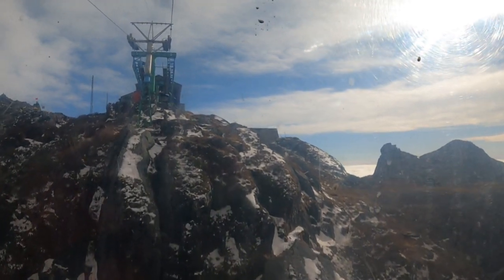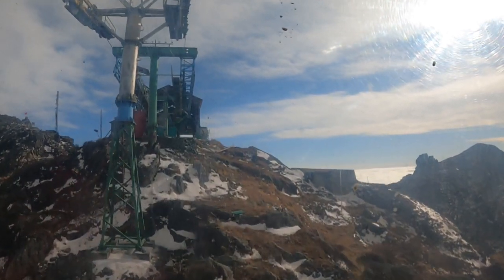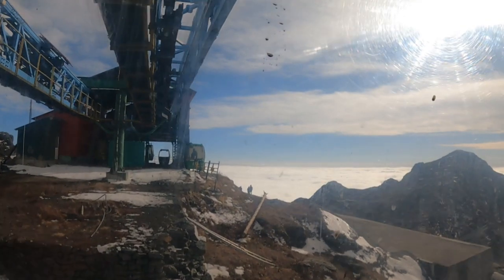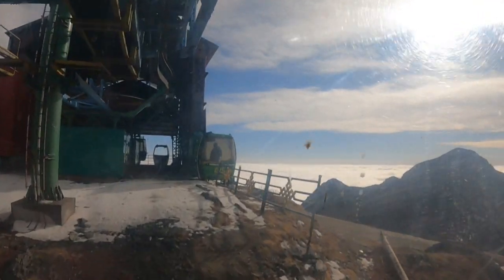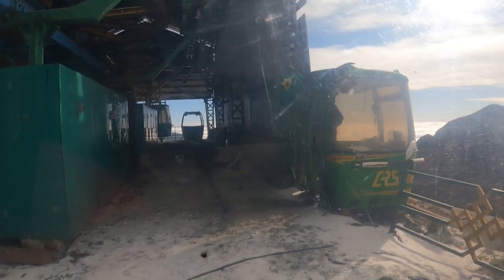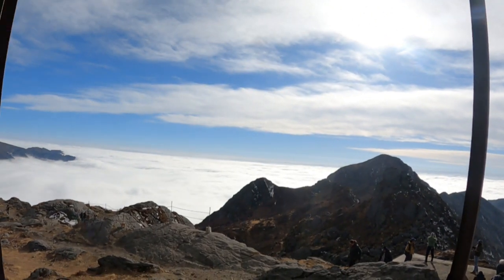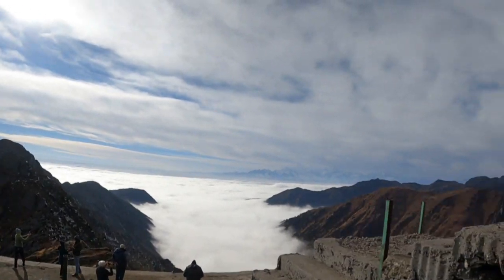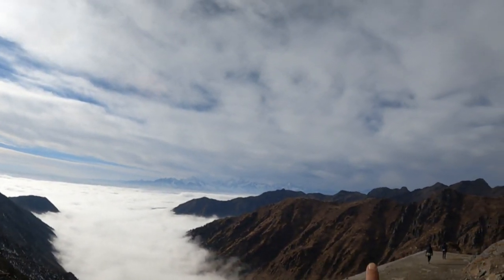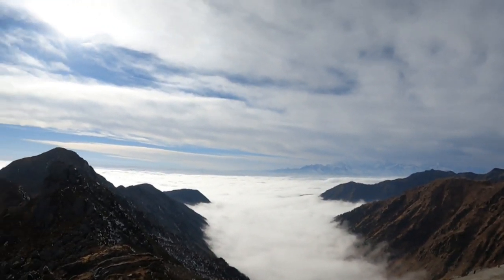Finally, I am at the top of the ropeway station. This is the last point. This is the station. You can check the station. This is the view you can see from here. That is a mountain peak. That is a mountain peak. All snow covered. And these are all the clouds, which are down and we are up today.